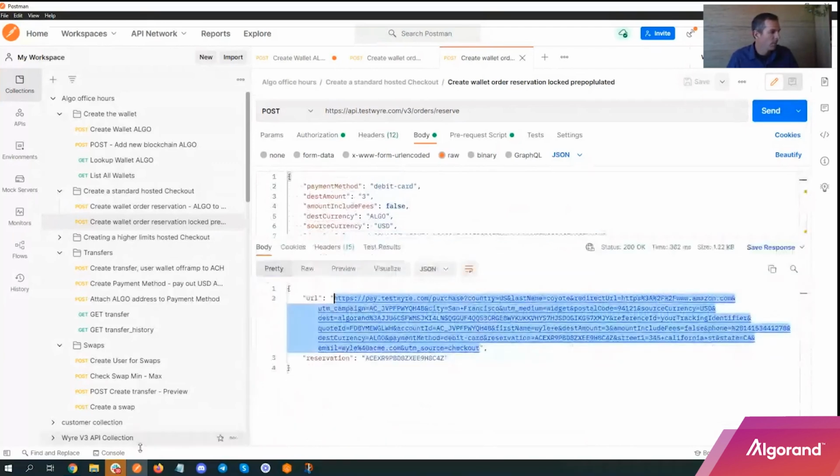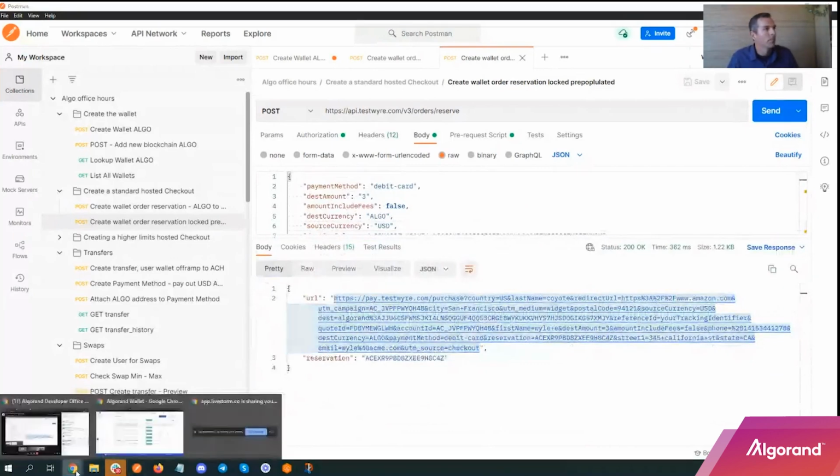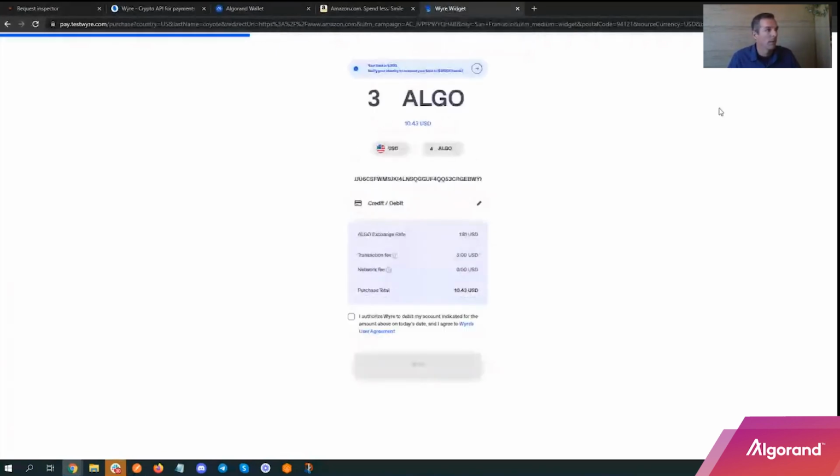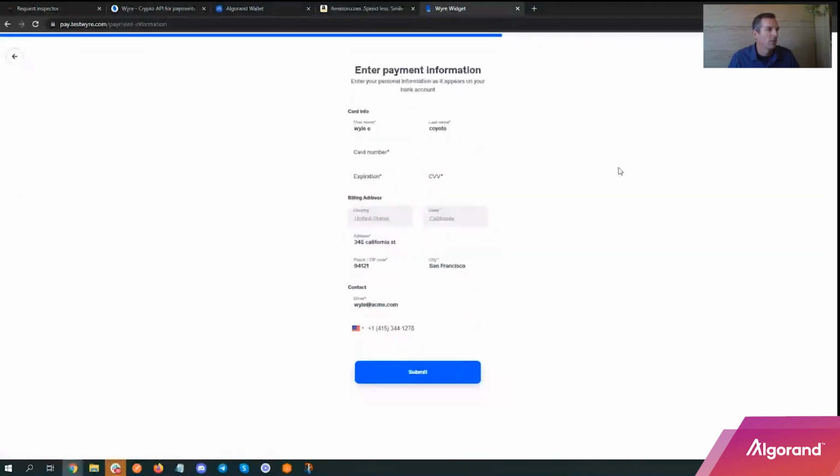Grab my URL and load another widget. Okay. You can see now this amount is fixed, so I, as a user, cannot touch it. I can't mess with the address. I can just select my payment method and agree to the terms. And then when I click next, you'll see that all the information is also populated in here.